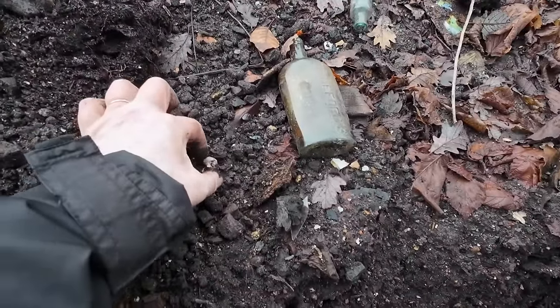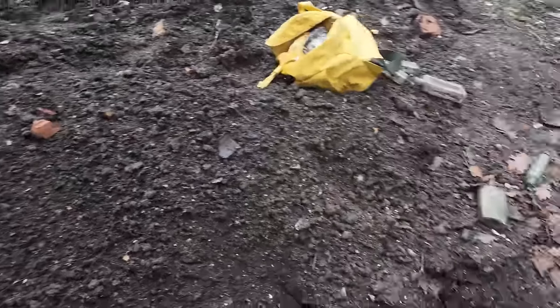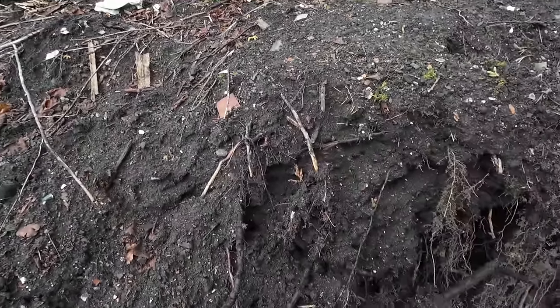What's that? Nothing. A little bit of nothing. Right, I'm going to have a look. I'm definitely going to have a look now. I'm down here, so I shall bring you back if I find anything.